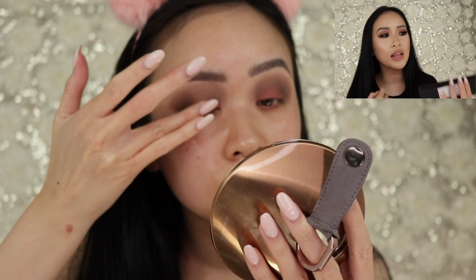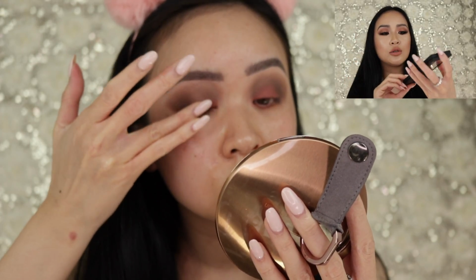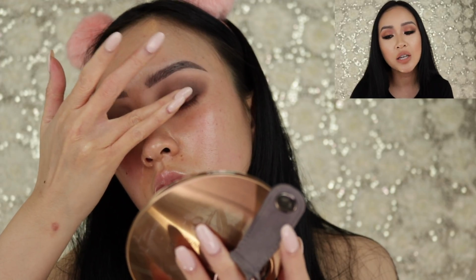It doesn't have the names, and the sticker isn't even on straight. It's crooked. It makes it look kind of tacky. And this is $42, by the way. $42. That's the same price range as Urban Decay, Too Faced, Kylie, Anastasia Beverly Hills. How is this in any way comparable to any of those brands?